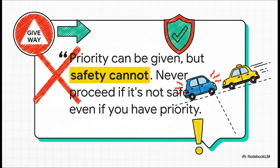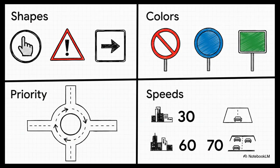And here it is, maybe the most important rule of all. It's our golden rule. You can have the right of way, but you can never, ever assume another driver is going to give it to you. Your safety always comes first. If a situation doesn't feel safe, don't go. Simple as that. So let's pull it all together one last time.